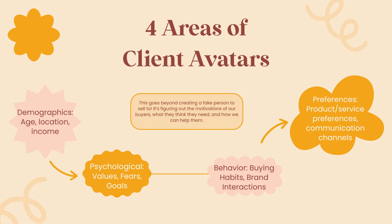When it comes to looking at our ideal clients and our ideal client avatar, that's probably a term you've heard a lot. We want to look at an actual person and see how they're interacting with things. There are 4 areas of client avatars that we're going to look at. First is the demographics. That's where they live, how much money they make, how old they are. Those just basic data points about a person are demographics.